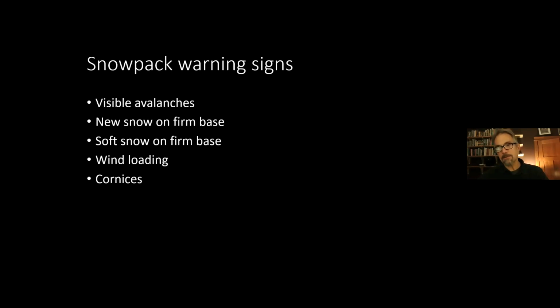Snowpack warning signs are almost identical. Of course, if you see an avalanche, that's a warning sign, but also new snow on a firm base, soft snow on a firm base, wind loading or cornices. It seems a little duplicative, the two lists, but the reason it's important is that the weather is what's happening above us in the sky, and the snowpack is what we're skiing or snowshoeing on. So it's two different sets of clues that we need to assess.